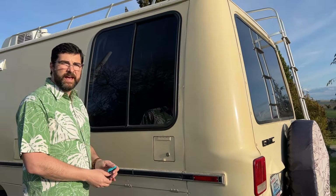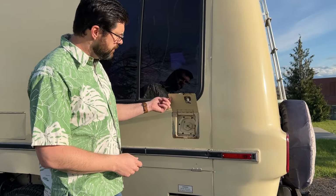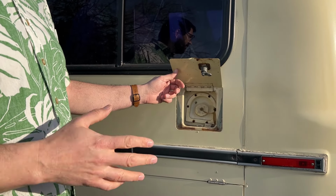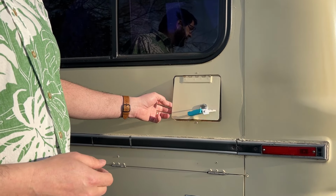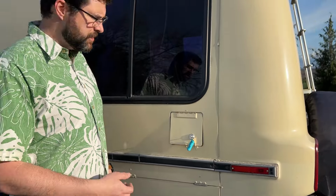So right here we have the potable water fill, just a little door here. Basically unscrew this, put a hose in, fill up the water tank inside. I think the water tank holds something like 35 or 40 gallons. So that's been pretty good for us for a weekend of camping. That's been plenty of water, especially if we're a little careful about it and don't take a lot of showers.